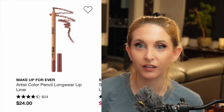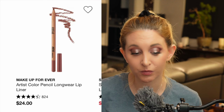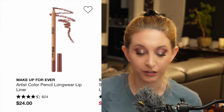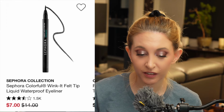I love these. These are my favorite liners. They're my favorite eyeliners, lip liners, whatever liners. I don't feel a need to get the waterproof because I think the original works great on me. No problems with longevity. 100% agree with this. The Sephora Waterproof Eyeliner. Never tried this. Haven't really heard anything about it either.